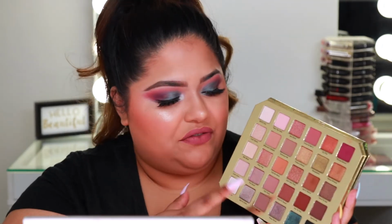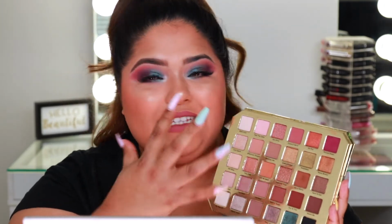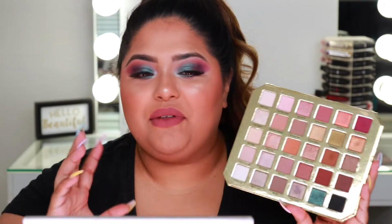So what I love about this palette, as you can see, I've used it, is it's pigmented. I have a problem with Too Faced eyeshadows. Usually like the chocolate palette, like all those palettes that they always come with, I feel like it's never brown girl friendly. It's never pigmented enough on me. I've always had pigmentation issues with Too Faced on my skin tone personally, but lately the eyeshadows have been doing so good, and they actually show up on me, and they actually look really good.